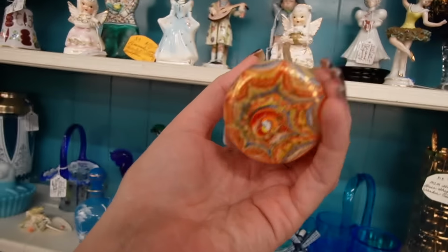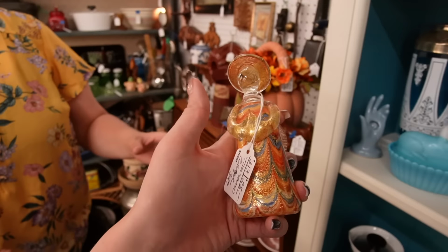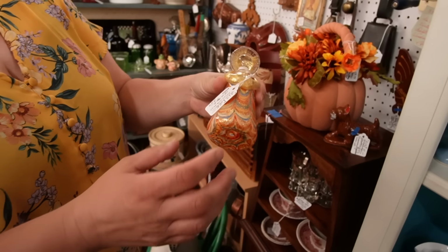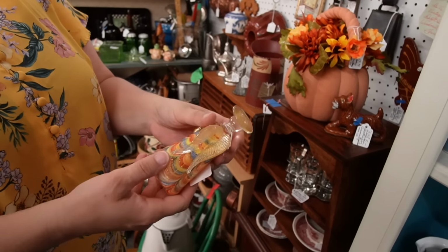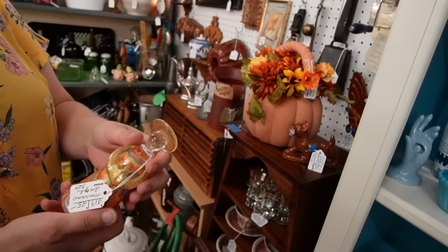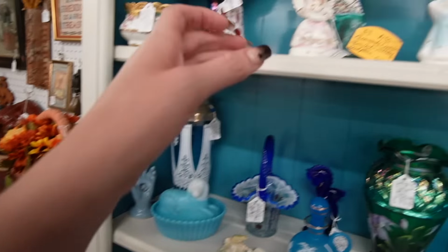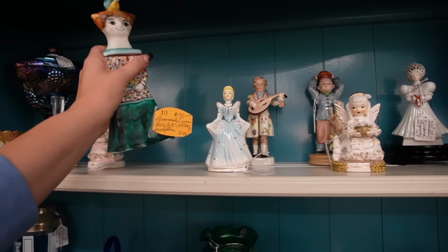$25 on the Murano Angel? Is it Murano though? I don't know what's happening here. What do you think of that? It seems like the gold is really nice. I would say it is. Yeah. I mean, I'm not 100% sure, but I'm also obsessed with this thing. Are you surprised by that? Not at all. It's $150 though.